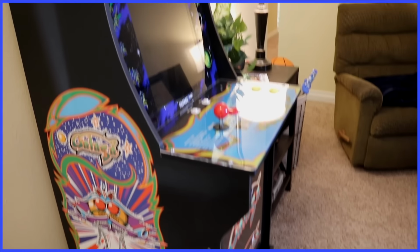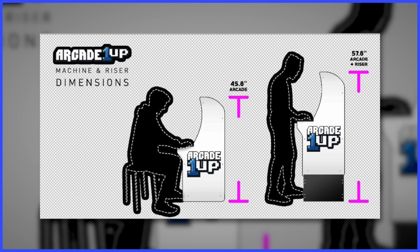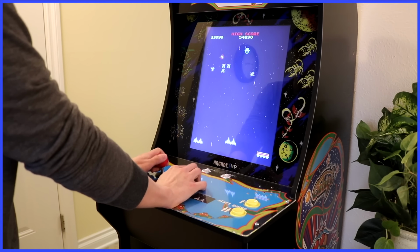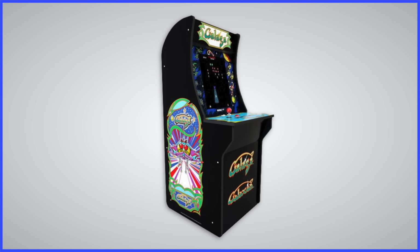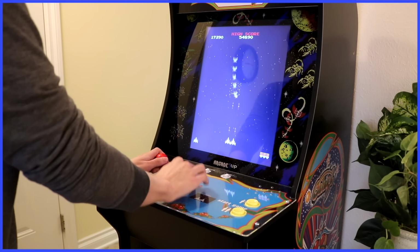Arcade 1-Up makes these cabinets that are specifically made for at-home use. They're smaller than a regular cabinet, but big enough to still feel like an arcade machine. The base model is supposed to be played while sitting down, but I bought this riser. Is it perfect? No. Is it better than an actual arcade machine? Does it have better controls? Again, no. But everything in my opinion is good enough for the $250 I paid for this. And for casual arcade fans who always wanted an arcade-like experience in their homes, it's perfect.